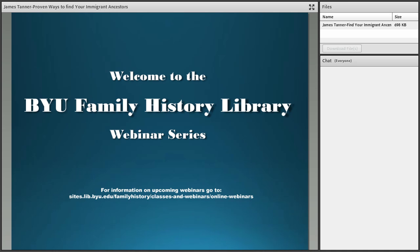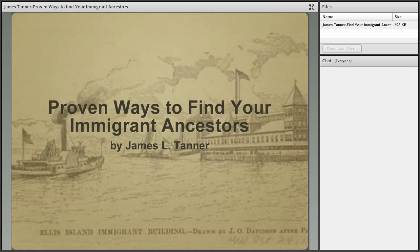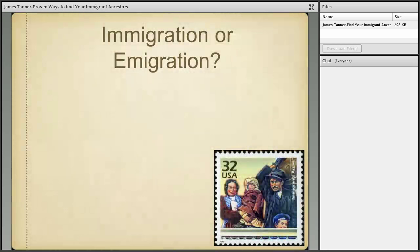Well, today we're going to talk a little bit about ways to find your immigrant ancestors. These are, as I call them, proven ways because they're the recommended methods of discovering how and where people came from. But before we get too far into the subject, we need to get some definitions here of the question between immigration or emigration.